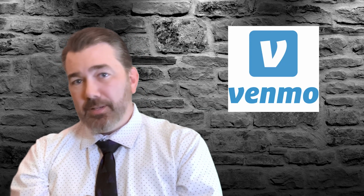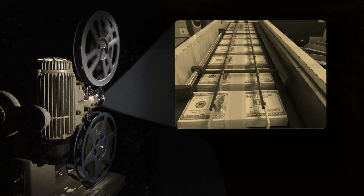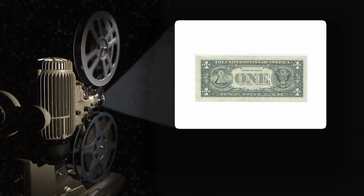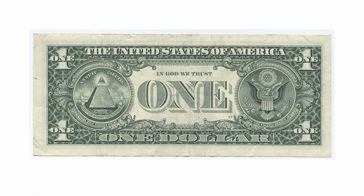You see, kids, back before we used Venmo to pay for everything, we used these dirty green pieces of paper called cash or dollars, and they came in different amounts. The $1 bill had the Great Seal and the reverse of the Great Seal on it. And so most people are pretty familiar with both sides of this, even if they don't know that that's what they're looking at.